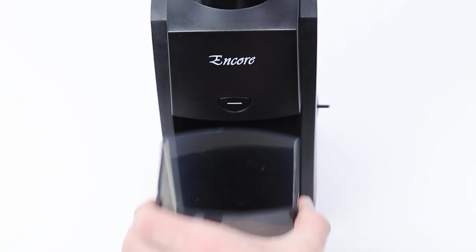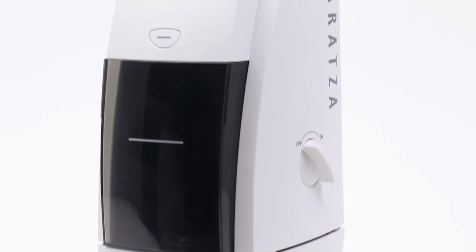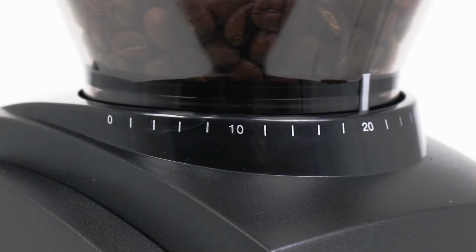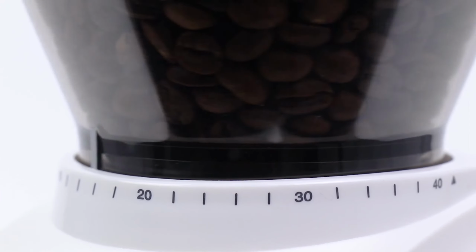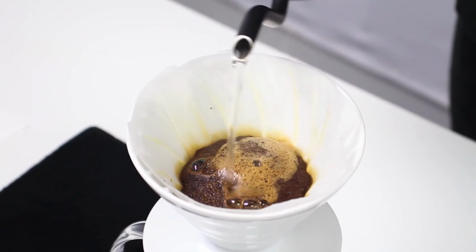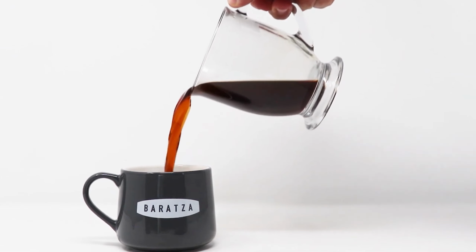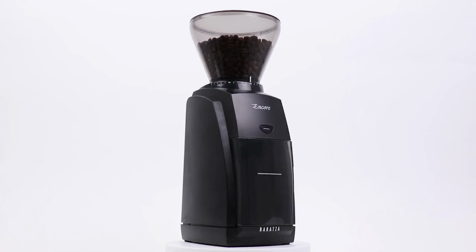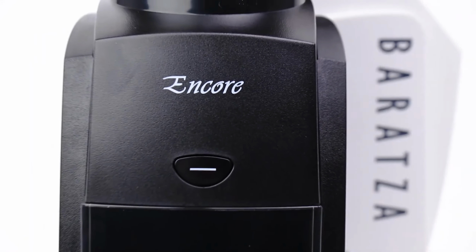Its reliable and compact design not only occupies minimal counter space, but also ensures easy maintenance for reliable daily performance. Ideal for drip coffee and methods requiring medium fine to coarse grinds, the Encore, though lacking a timer, compensates with dependable shot delivery. Additionally, Baratza offers a smaller 60-gram hopper with a lid, providing a streamlined and convenient bean measurement process for enthusiasts.